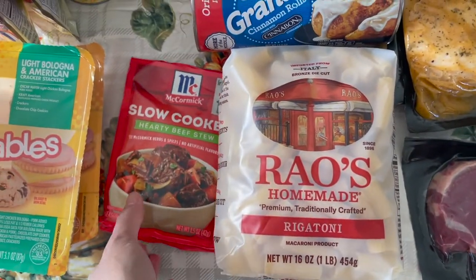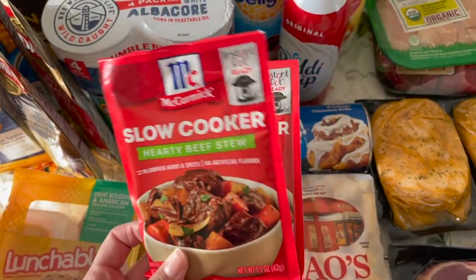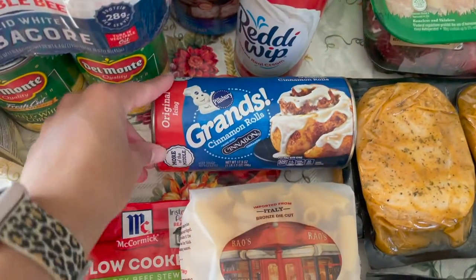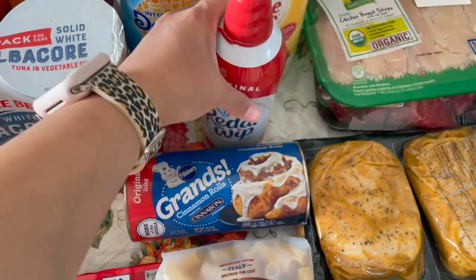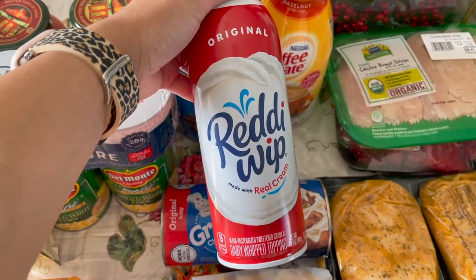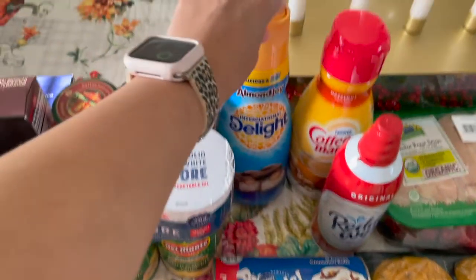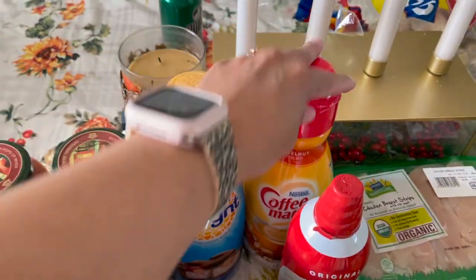I stocked up on some rigatoni and some beef stew slow cooker sauce. And then I got the cinnamon rolls. These are so good. These are a must for winter. And then some whipped cream. We like to put this in our hot chocolate and sometimes on our waffles. And then just some simple creamer for my fiance. I actually don't drink coffee.